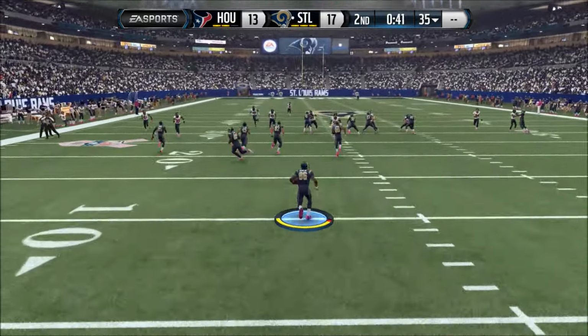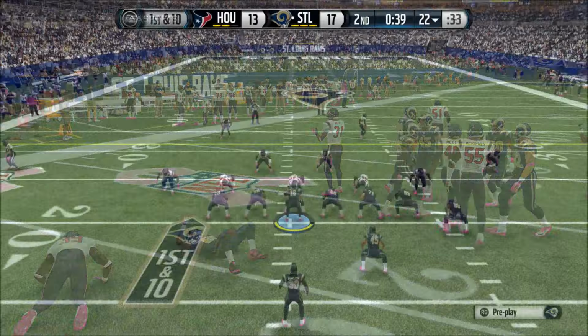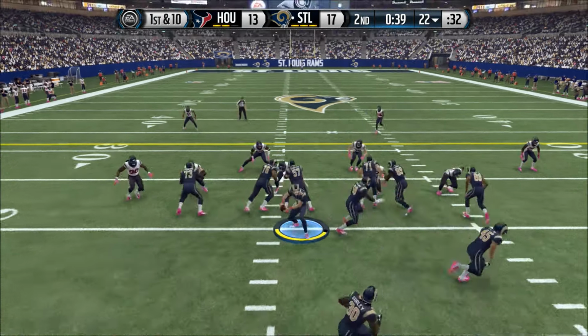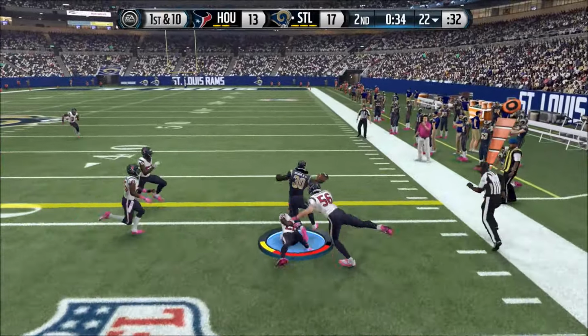He'll have a chance to take off. And he's tackled just two times they've had it, Phil. Well, let's look at it from the defensive side. You know, what do you think they're thinking?